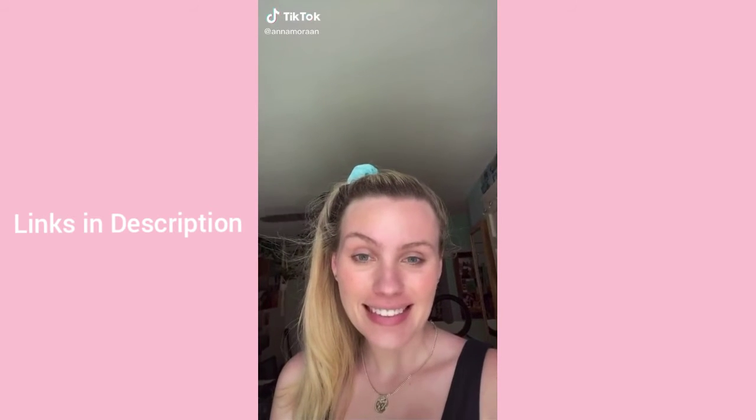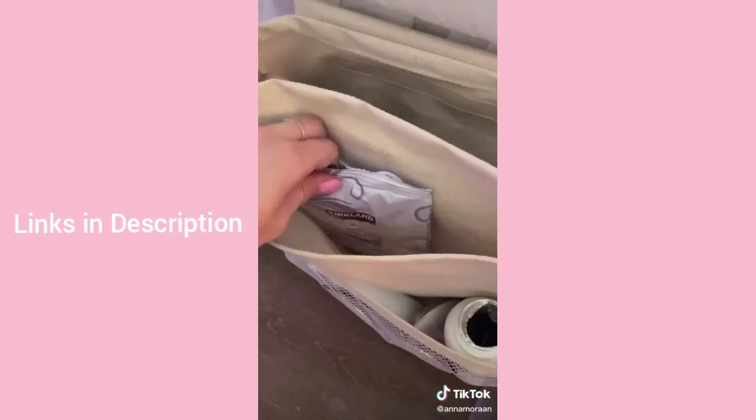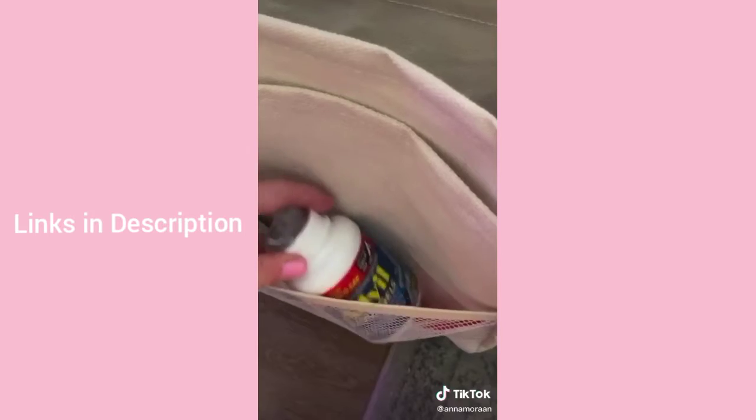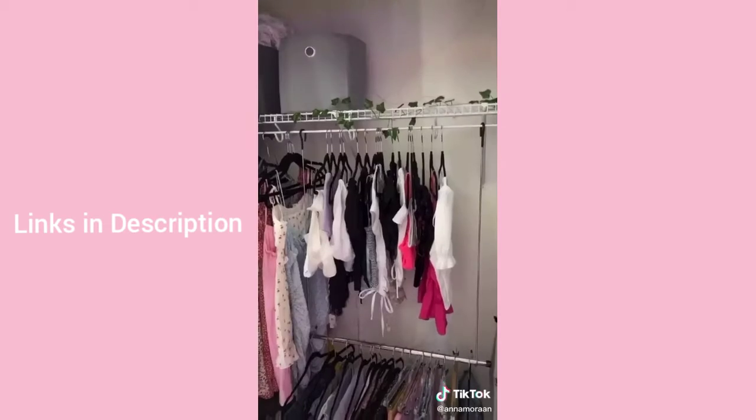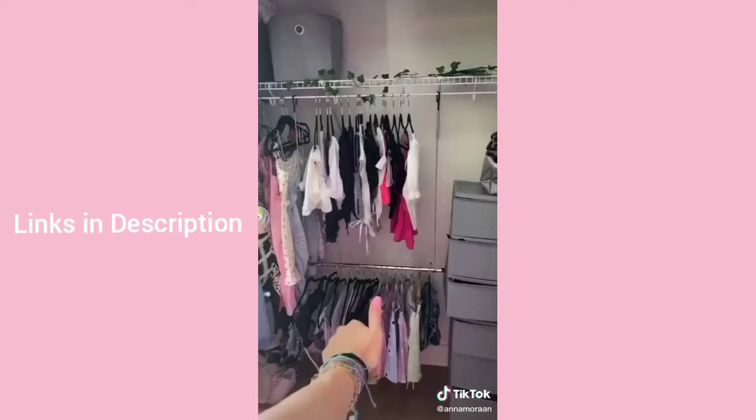I got off of Amazon, college or small room edition. This is basically a nightstand that tucks under your bed, so I keep all my essentials, my laptop, all that kind of stuff right there, and my comforter goes over it so you don't see it and it doesn't look cluttered. It's perfect if you're needing to save closet space. It's like another layer of hanging your clothes. You can see I just put my skirts on the bottom and my tops on the top.